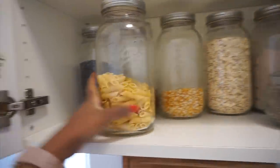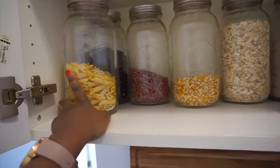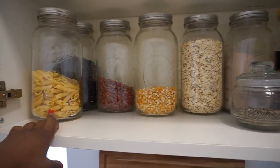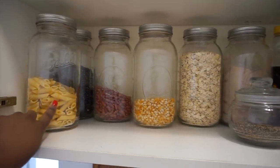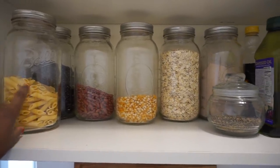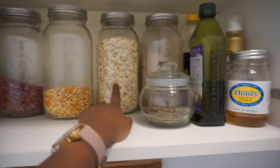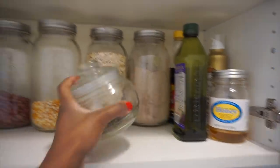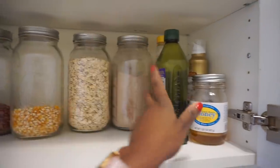I did go to the store, which you guys I think will have seen in a vlog, and I picked up some pasta because I kept eating pasta out. And this is how much pasta is left over from the bag. I didn't have very many oats again. I just haven't been digesting oats very well. So not very many oats consumed this month.